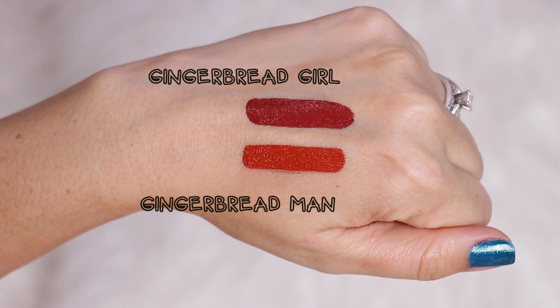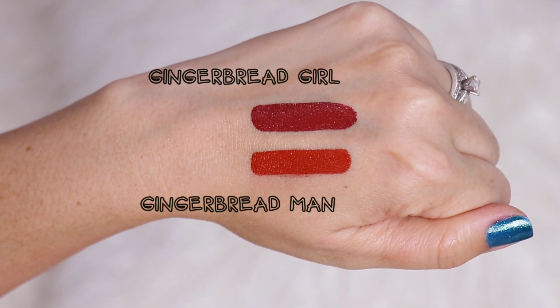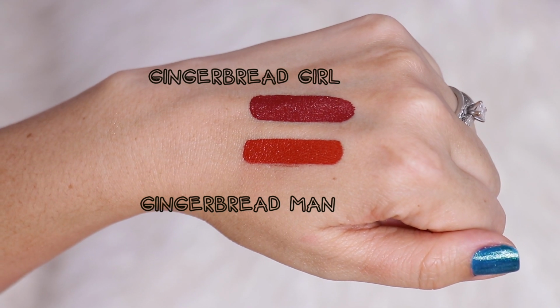But on my lips right now, I'm wearing Gingerbread Girl. It's more of a really pretty deeper brick red. And then the other option is Gingerbread Man, which I do still really love. I'm a huge fan of these toasty, warm, terracotta type of shades.